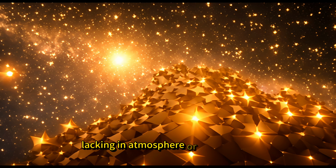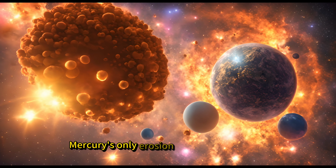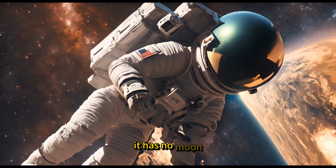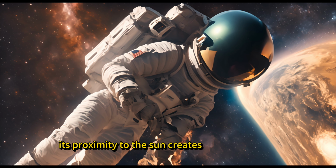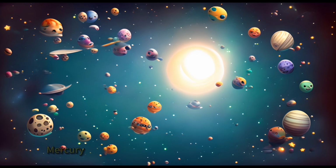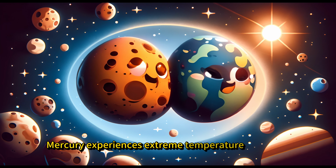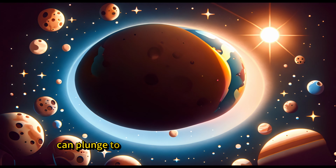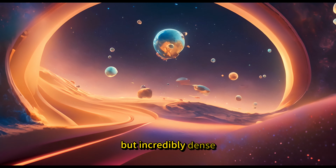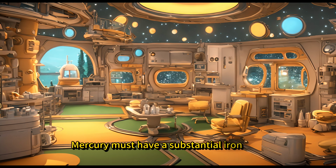Lacking an atmosphere or liquid water, Mercury's only erosion comes from meteor, asteroid, and comet impacts. It has no moon. Its proximity to the sun creates average surface temperatures around 430 degrees Celsius. Mercury experiences extreme temperature contrasts. Its night side can plunge to around -200 degrees Celsius. Smaller than Earth but incredibly dense, Mercury must have a substantial iron core.